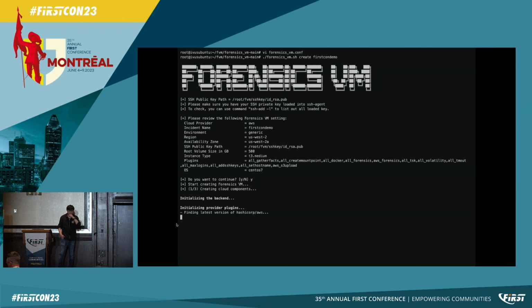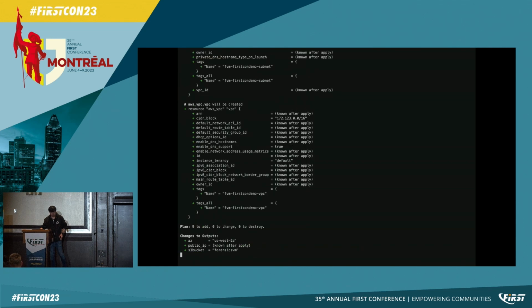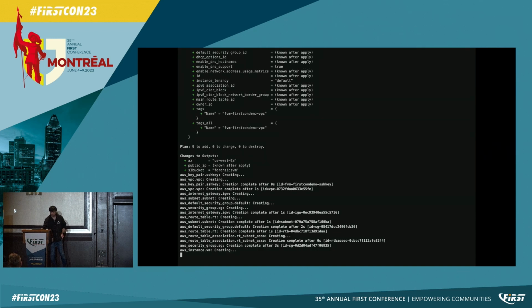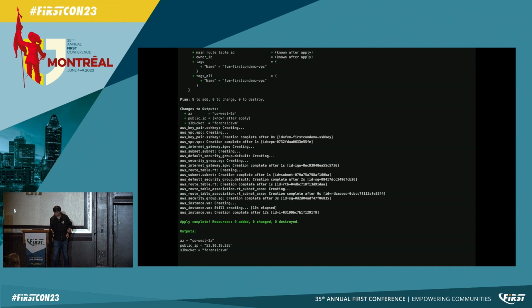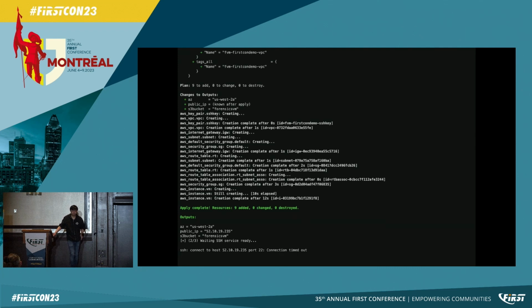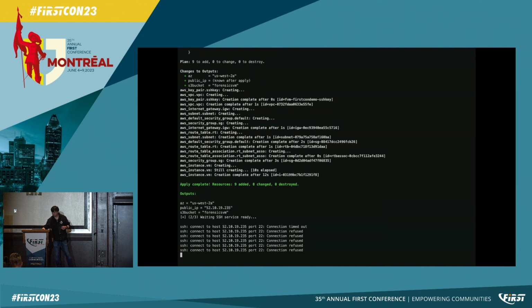It will display the configuration so that you can verify, and you just input Y, and then it will proceed. You can see Terraform start up and start to create the environment, spinning up the cloud components. It takes around 2 minutes to spin up the cloud components. After Terraform spins up all the cloud components, we need to wait until the SSH server is up, because the server needs to boot. So it takes a couple of seconds.